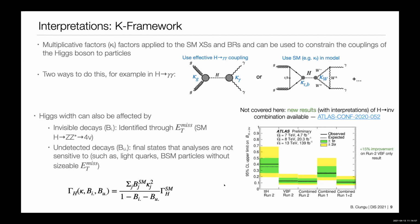So these are final states that we're not sensitive to in our analyses right now, like light quarks or BSM particles that don't have a sizable EFT. There's another full combination that has recently come out from ATLAS on just Higgs to invisible results, along with some interpretations that I've linked here because I won't have time to go through it, but you can see there's a 15% improvement on just the Run 2 VBF-only analysis, which is exciting.